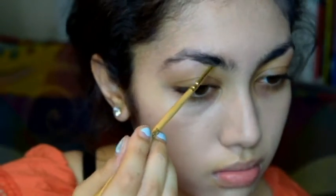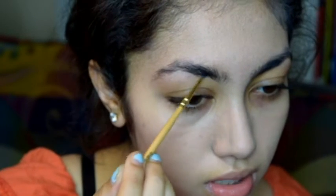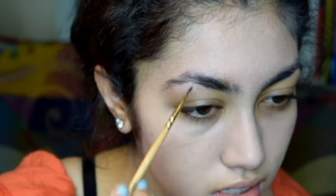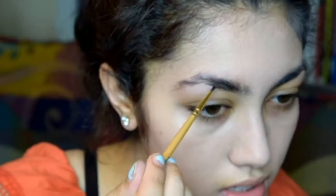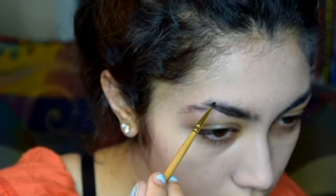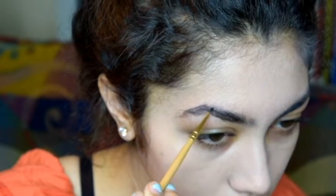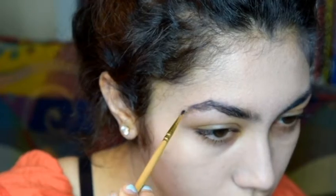So it's just very simple. I am outlining my eyebrows a little bit. As you can see, my eyebrows are pretty unruly, so I like to keep it very simple because as it is, my eyebrows are pretty wild, so I don't want to draw them too much or fill them in too much. So it's very simple, so you guys can recreate this.